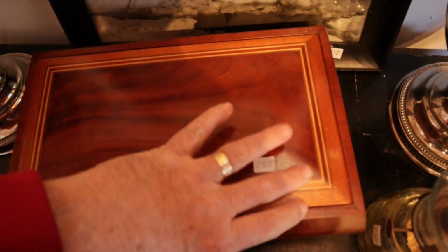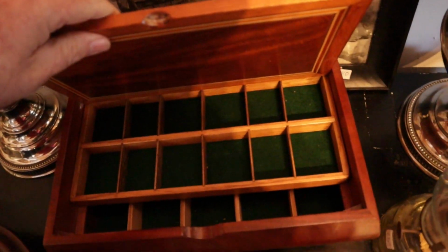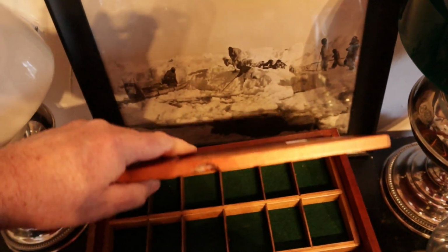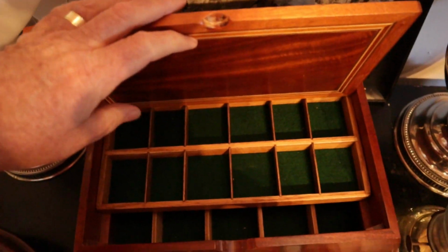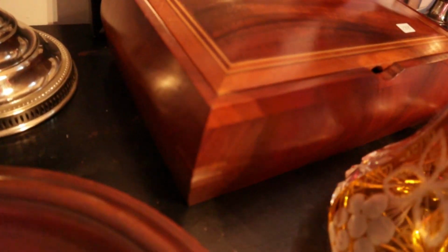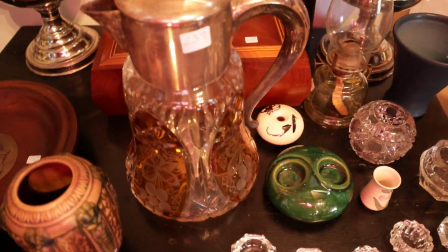Beautiful, absolutely beautifully made, custom made jewelry box here. A gorgeous selection of wood. It's got a bowed top, a lift out tray, and another tray below. Beautiful joints on the side. Just really nicely made.